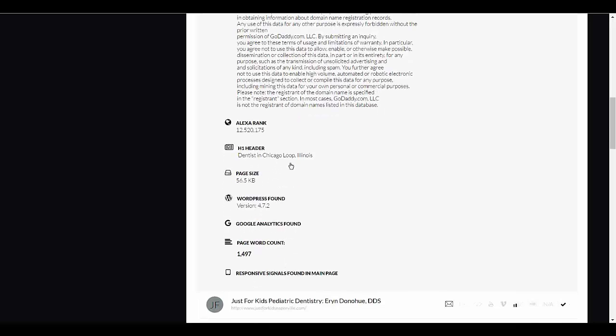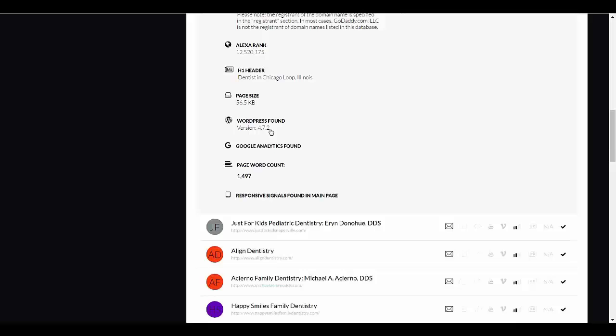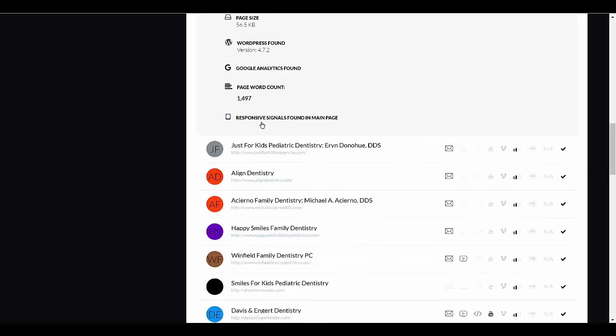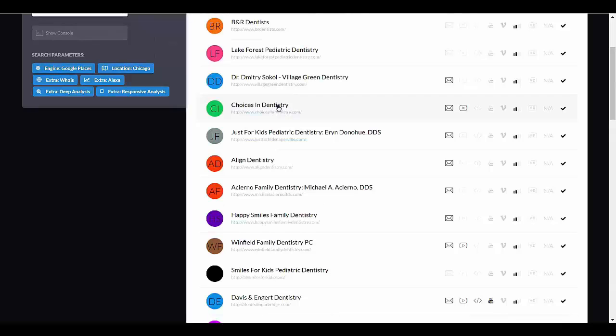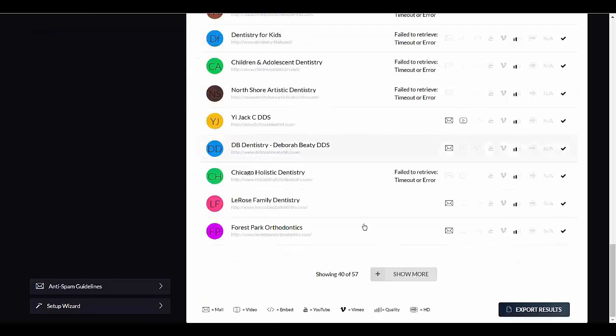This is for people that are doing SEO. They do have an H1 header, so they are doing a little bit of SEO. They have updated WordPress, so they would probably not be a candidate for keeping their website updated services. Google Analytics found, so that's a good indicator that they do a bit of digital marketing already, and responsive signals found in main page. So this would not be a good one to target right off the bat, because they already have video, they already have a mobile responsive website. But instead of going through all of these one by one, there's a much faster way to do it.